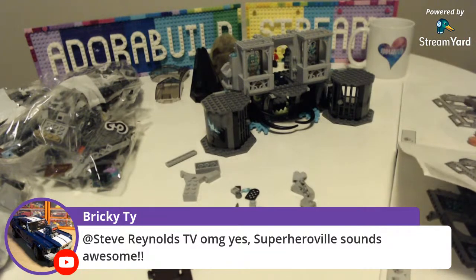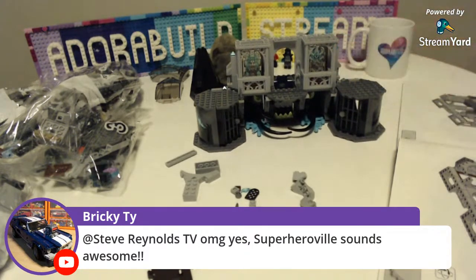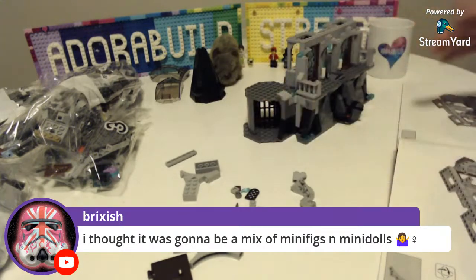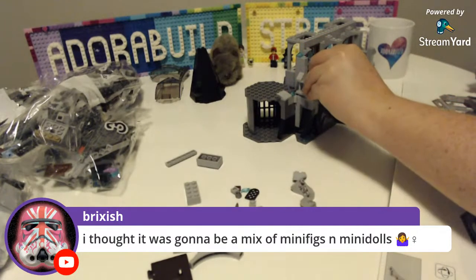Very exciting. Okay, so there we go. Yeah, that's what I heard as well, Brickish. I thought they were sort of going to go down the lines of a mixture, especially with some of the singers or the bands that had been mentioned.